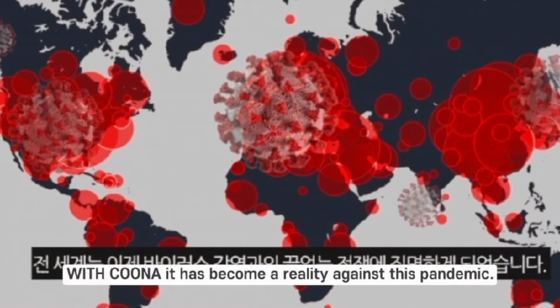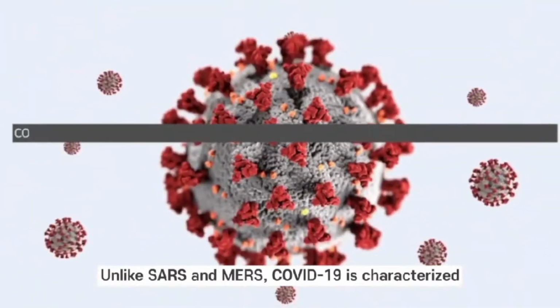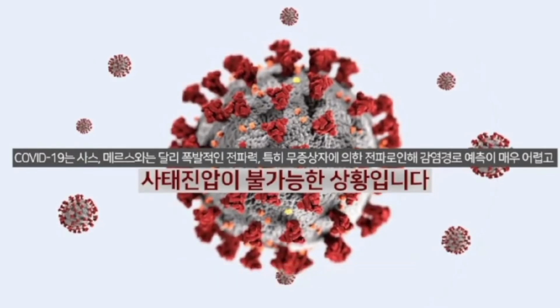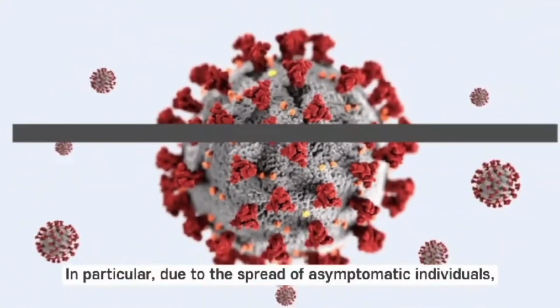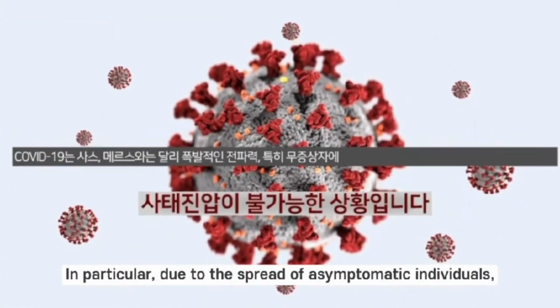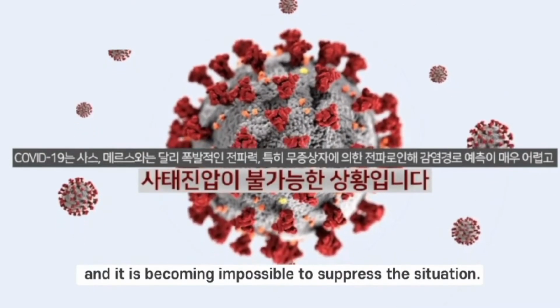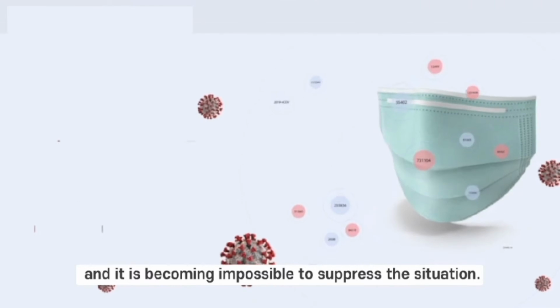against this pandemic. Unlike SARS and MERS, COVID-19 is characterized by an explosive power of transmission. In particular, due to the spread of asymptomatic individuals, it is very difficult to predict the route of the infection, and it is becoming impossible to suppress the situation.